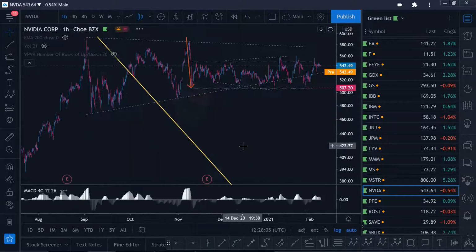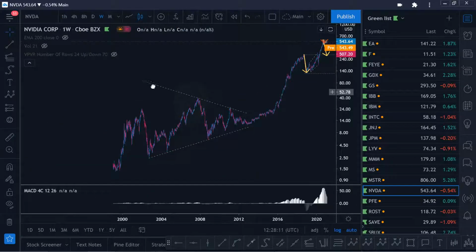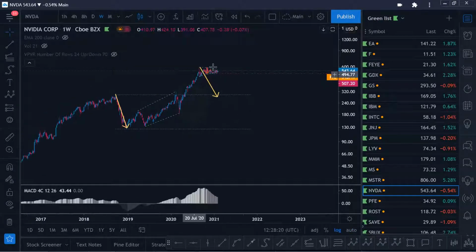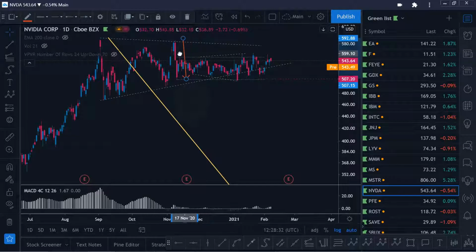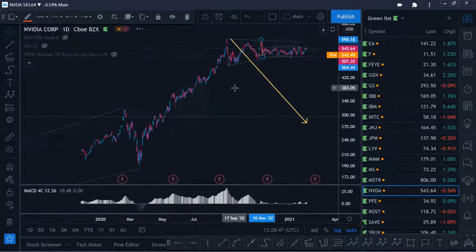Nvidia Corp, absolute mess, chopping around, waiting for a move. But when you zoom all the way out, you can see how I still think there's a bit of downside to come in this. And you can see how this is developing into a bit of a topping pattern. So just waiting to see how this clarifies itself. If you really break it down, all we have is this impulse off the highs and a corrective structure in here. Absolute mess of a corrective structure. But I still have the feeling we're going to break to the downside.